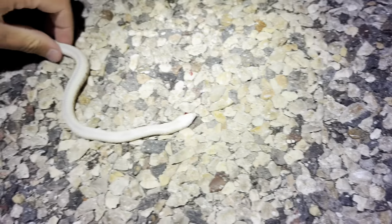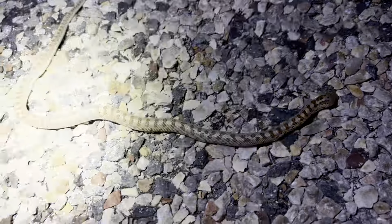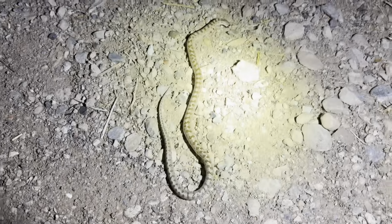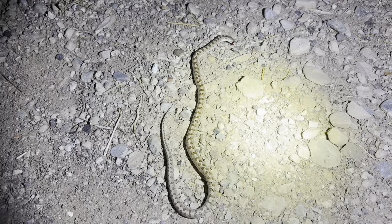Okay, if we're counting DORs, this is snake number 5. And this is a night snake, and it is actually not dead. I think his head just got squished a little bit. He was still wriggling in my hand. But yeah, with that jaw injury, I don't know if he'll be able to make it. But so, 4 living snakes for 1 DOR, and still not even done with my first pass. It's gonna be a good night.